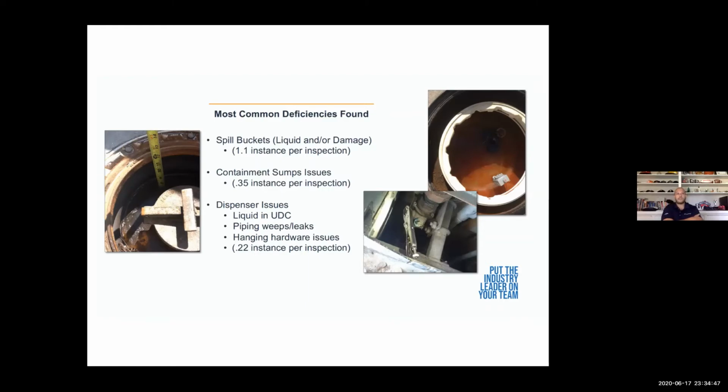Here are the most common deficiencies that we find. We ran some analysis, and we found for every 1,000 inspections we do, we found 1,100 spill bucket deficiencies. Okay, and what does that mean?